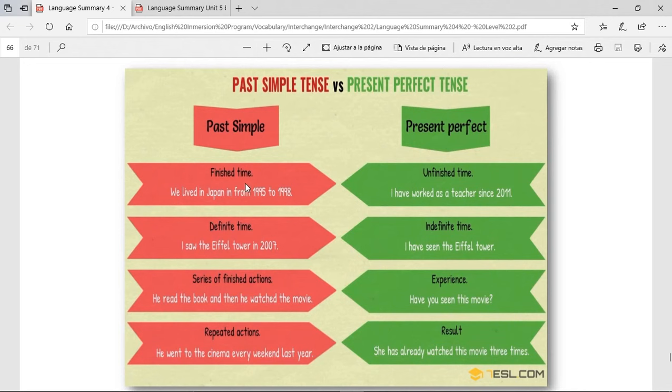The past simple is used for finished time, things that happened and ended in the past. So we can say that we lived, simple past, in Japan from 1999 to 1998. It started here and it finished here, and that's it. But for present perfect, we use it for unfinished time, things that started in the past but haven't finished until now. For example, I have worked, present perfect, as a teacher since 2011. Did I stop working as a teacher? No. So it is unfinished time, and that's why we use present perfect.